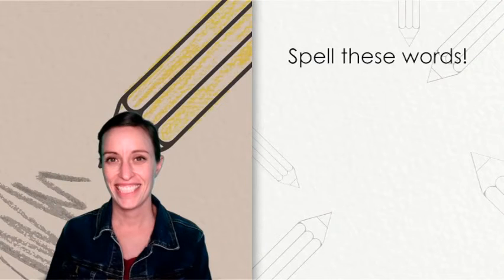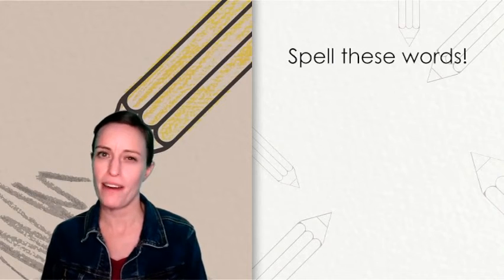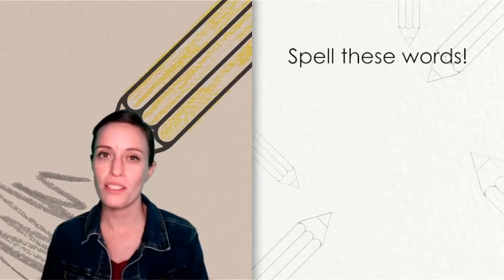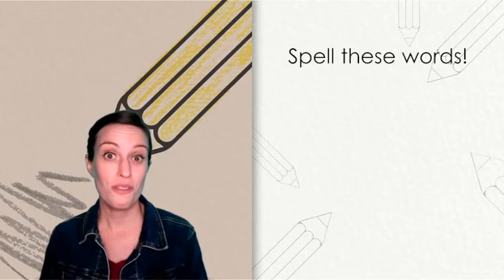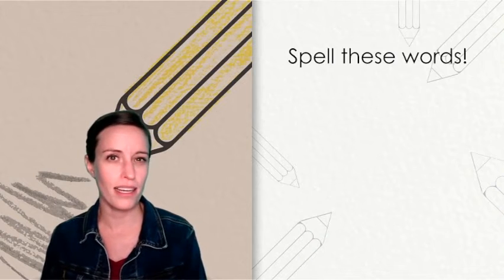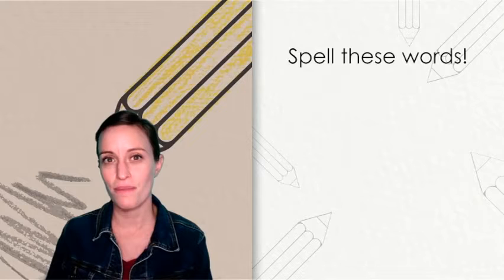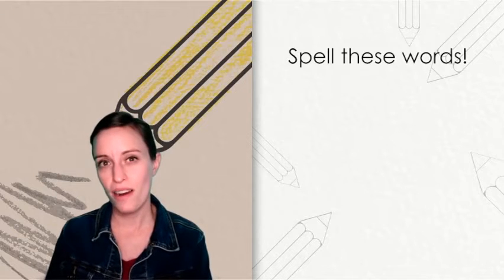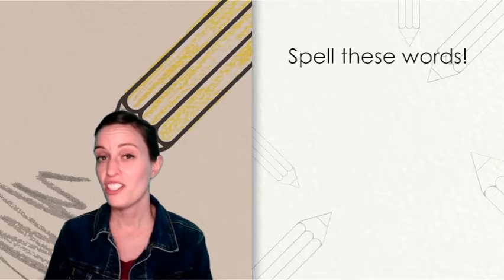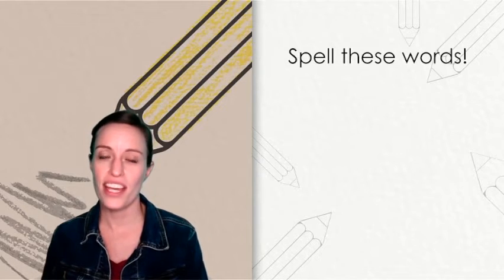Writing. It's time for our writing review, so grab that paper and pencil. I will say a word and I will use it in a sentence. Do your best to write it down, thinking about each sound you hear and how those vowels will say the sound they have. Here is our first word. Side. She ran down the side of the hill.